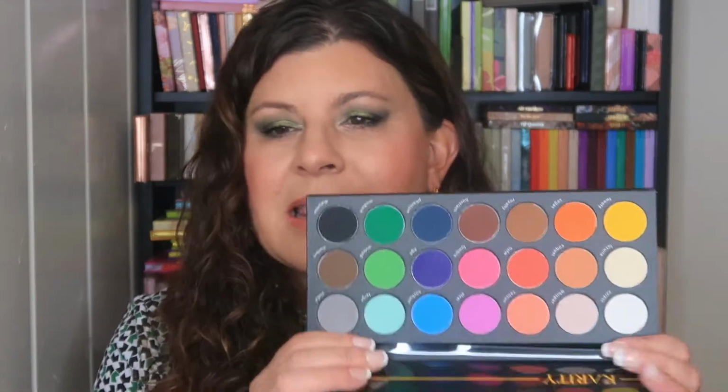This one is an all matte palette. This to me screams, okay, I'm a makeup artist. It's a rainbow palette. You literally have every shade of the rainbow here, and then some in between. It's all matte. Was I saying earlier? No, that was a different video.